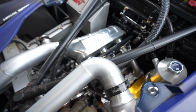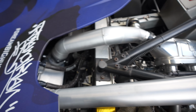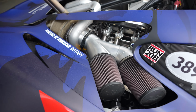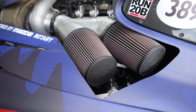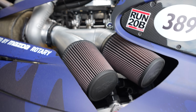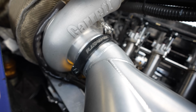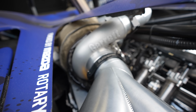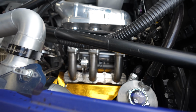3 rotor sitting deep under there with a custom intake manifold being fed through from the charge cooler. But it's the hot side that really is ridiculously cool. I love the twin cone filters here with the 2 K&Ns. Just look at the quality of welding around here. Massive plasma man bracket there holding the filters attached to the Garrett GT45, I believe. 900 horsepower of rotary madness.